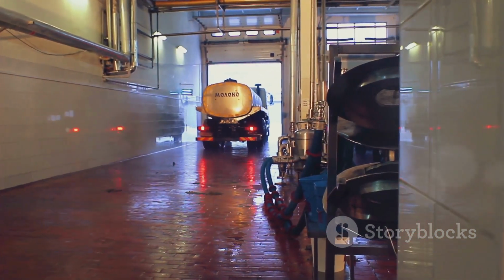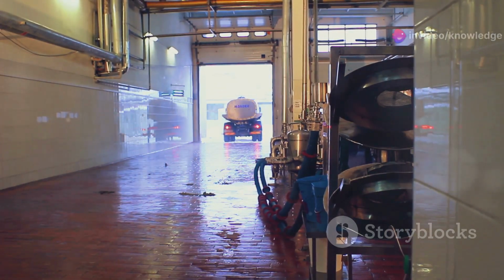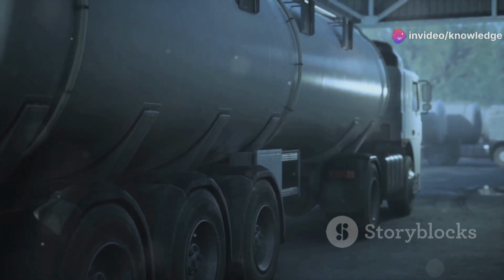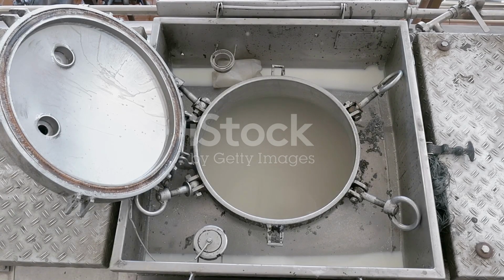These trucks are a lifeline, connecting the farms to the factory, ensuring a steady supply of fresh milk. These aren't your average delivery trucks, they're like mobile milk tanks, specially designed to keep the milk fresh and at the perfect temperature during transport. The design of these trucks is crucial, as maintaining the right temperature ensures the milk's quality is preserved.